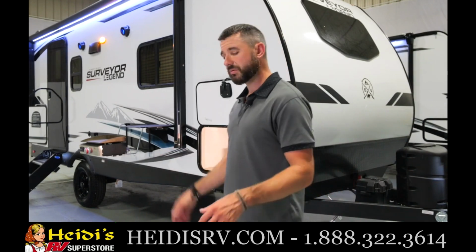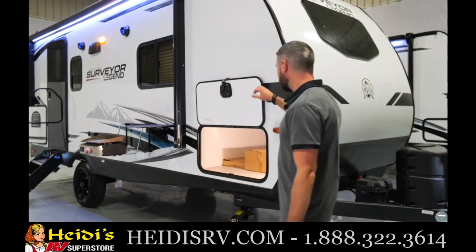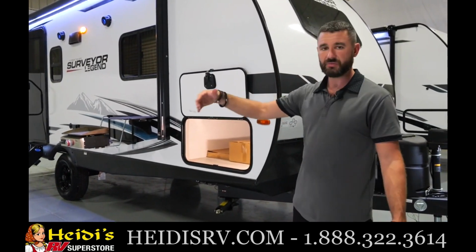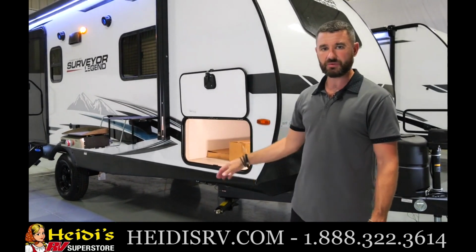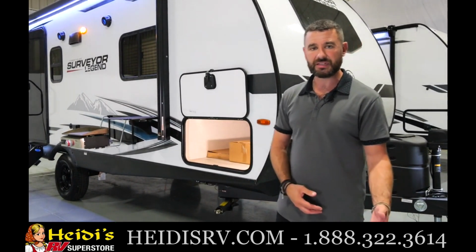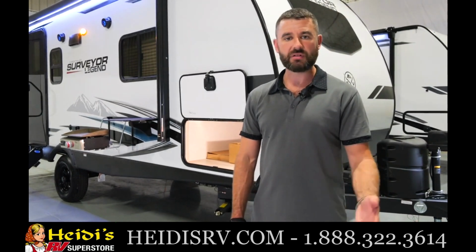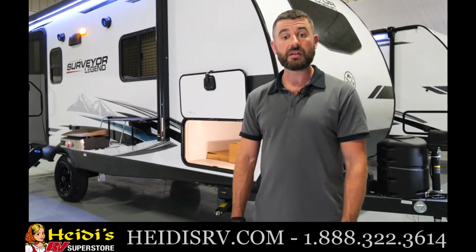But one more thing too, we talked about Azdel composite in the walls. You've got laminated walls all the way around this unit. Laminated side walls, rear walls, slide outs, and floor as well. So again, giving you that additional durability, and again, just going to help the product stand the test of time, but be a nice quality product for you as long as you want to use it. So keep that in mind.